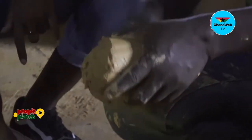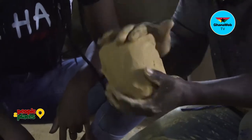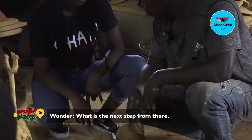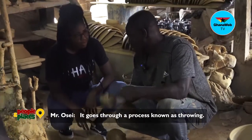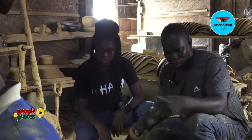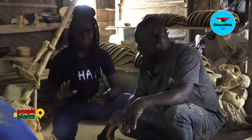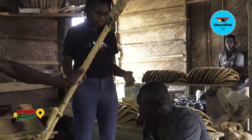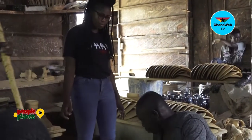I know you are one texture. Okay, throwing. Throwing. Okay. When they require portion of the first one, near sieving. Sieving. We are sieving, while mixing? We are mixing now. Now while throwing?